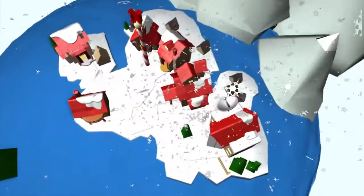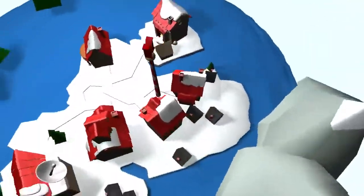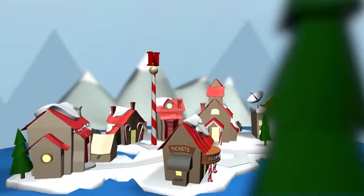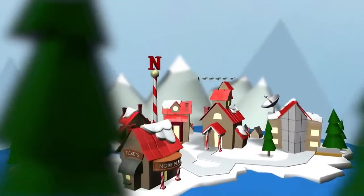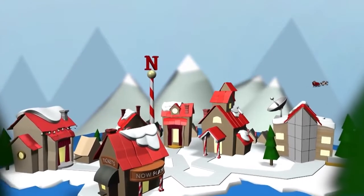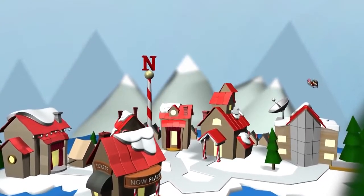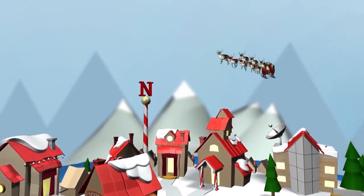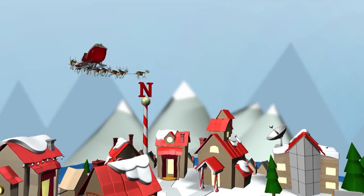NORAD radars have sensed movement near the North Pole. It appears that the elves have finished loading Santa's sleigh, and Santa has lifted off. Even loaded with all the gifts and goodies, Santa's sleigh seems to be moving lightning fast. He has a busy night ahead of him if he's to deliver all of the holiday gifts on time. No worries, though. NORAD will be sure skies are clear for each stage of Santa's Yuletide journey.